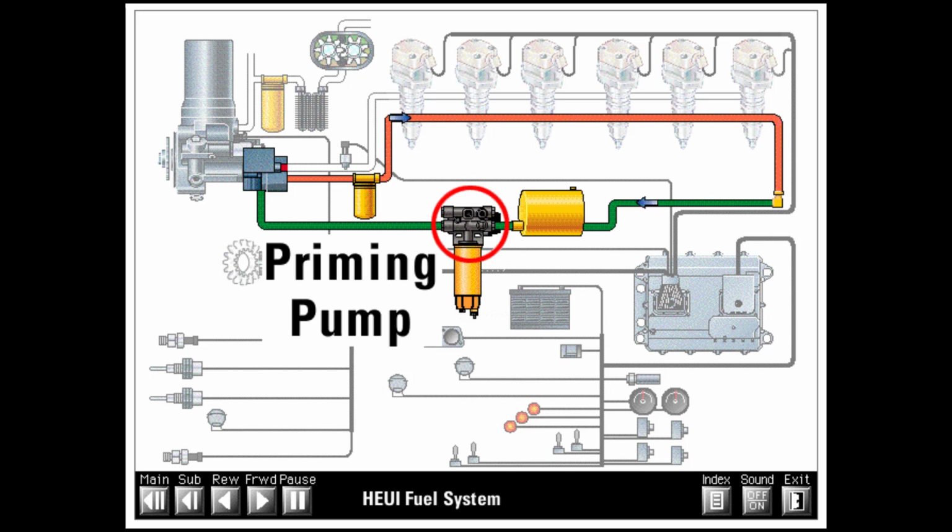Next is a priming pump. The priming pump may be hand-operated or electric, depending on machine model. The primary purpose of the priming pump is to aid in removing air from the low-pressure fuel system after filter changes. This helps the engine start and run smoothly much faster.